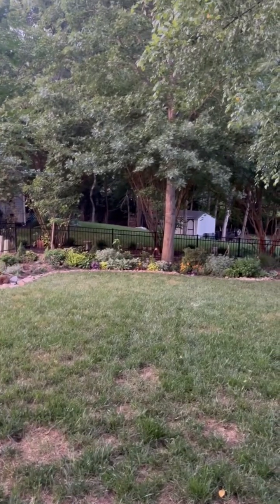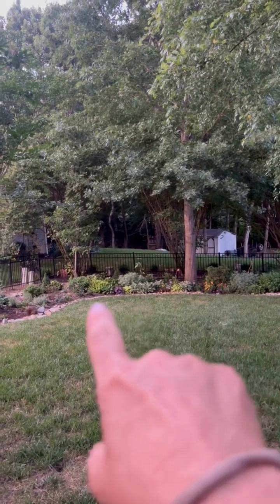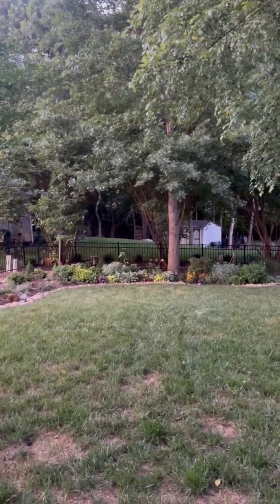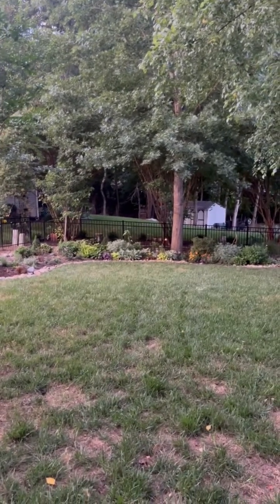And this is the view further back, so I can see the yellows going on, also the lime greens, but just to give you an idea of what I'm looking for as far as color and having that impact.